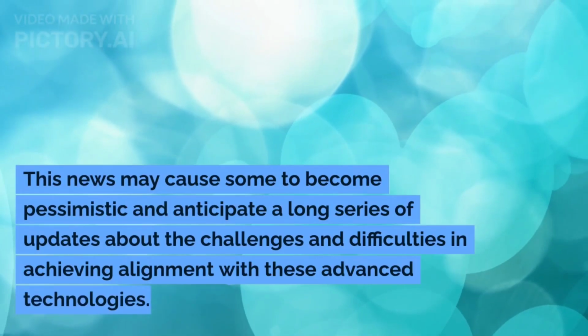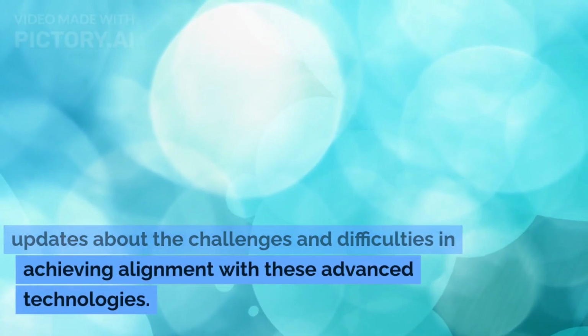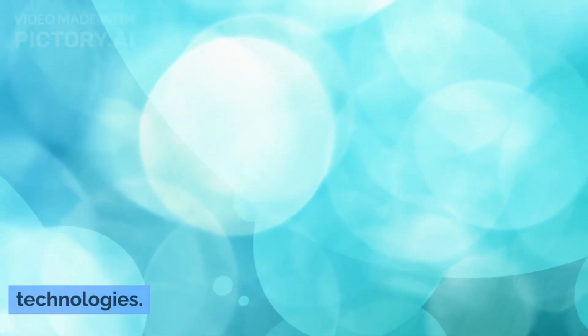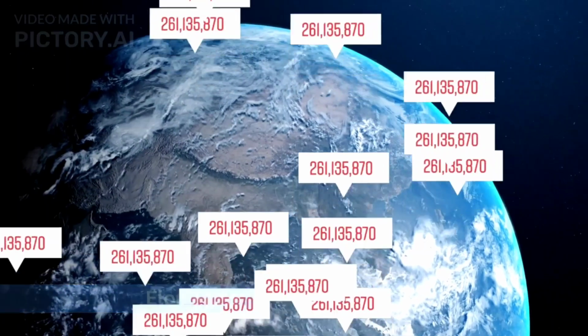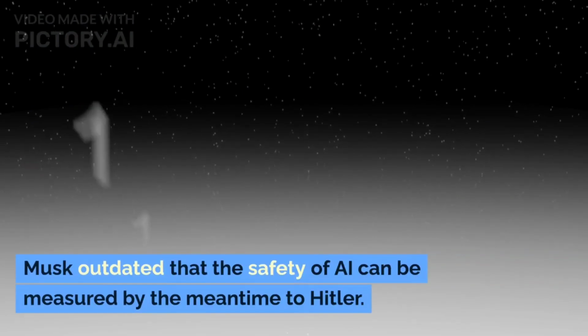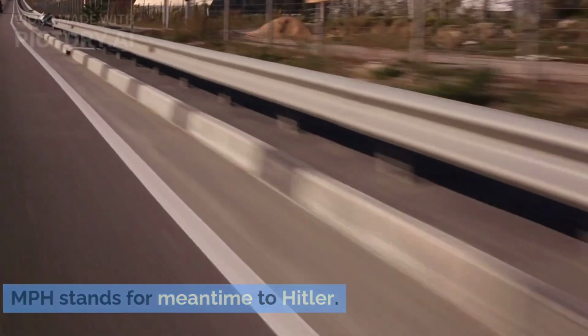This news may cause some to become pessimistic and anticipate a long series of updates about the challenges and difficulties in achieving alignment with these advanced technologies. This is a concern that has been brought up by figures such as Elon Musk. Musk stated that the safety of AI can be measured by the mean time to Hitler. MTH stands for mean time to Hitler.